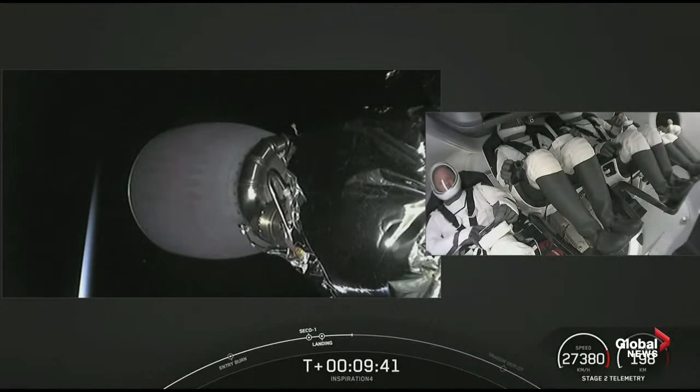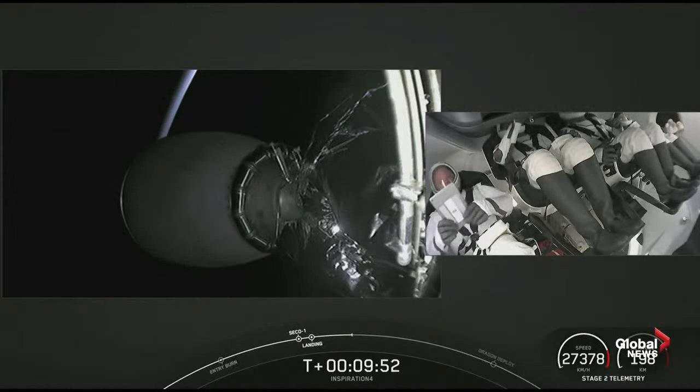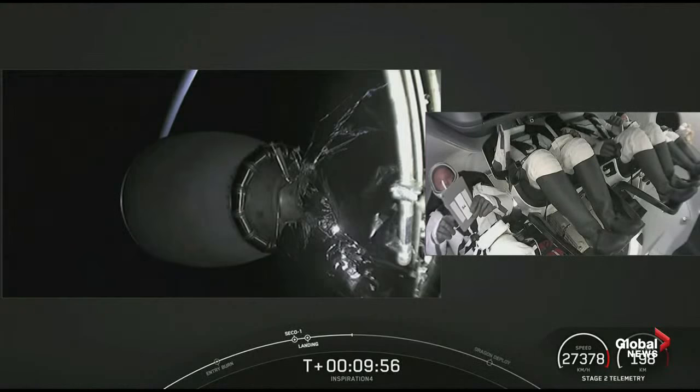Stage 1, landing is confirmed. Dragon SpaceX, launch escape system is disarmed. And you can hear the excitement behind me. We just heard from Jared thanking everyone for making this mission possible.